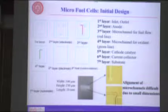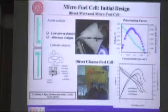So the first design was made layer by layer, but we had a problem of aligning the two arms because we developed the anode side and cathode side separately, and we wanted to put one after the other. But it's very difficult to align them like this. So we had to make both of them together. This gave us very little power, which is 0.0005 milliwatt per centimeter square.